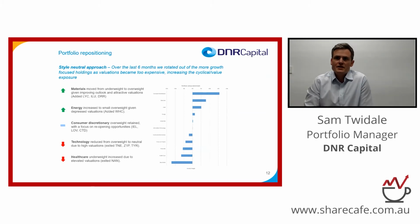And where we've really seen the opportunities is in some of those more value and cyclical areas of the market. And that includes increasing the materials weighting, some of these companies where we think will benefit as the recovery comes through, also increasing the energy weighting. And we still retain some key overweights in that consumer discretionary space as well. Some of these companies that we think will benefit from the reopening that I'll show you on the next slide.